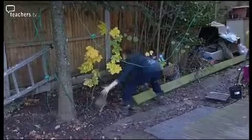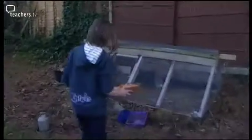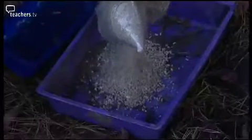I like to keep chickens because they're very pretty, and they lay eggs. So in the morning you can get up and you can eat their eggs. We change their water and we give them their seed. These are our leftovers. So you put the food in and then you have to close it and put the brick on to make sure they're really safe.